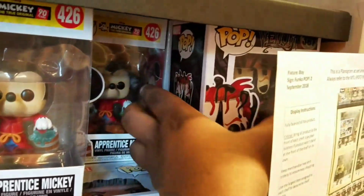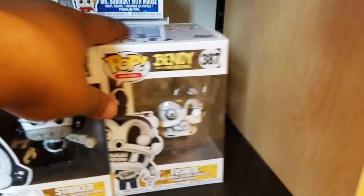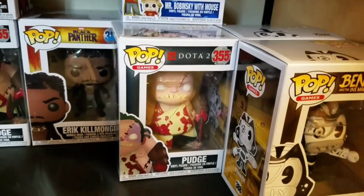Mr. Carnage there. Cletus Cassidy. You got the Rangers here. So this will be a little easier. Give me some room to operate. That is a heavy figure right there.